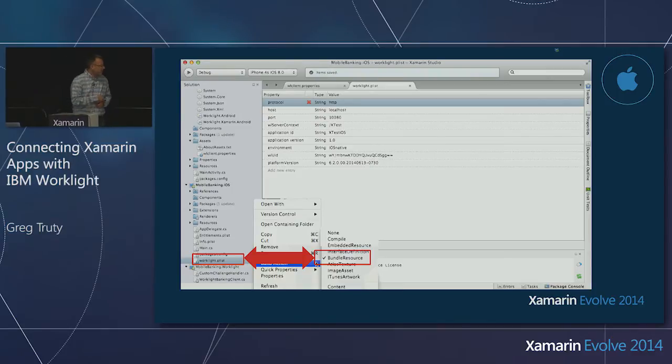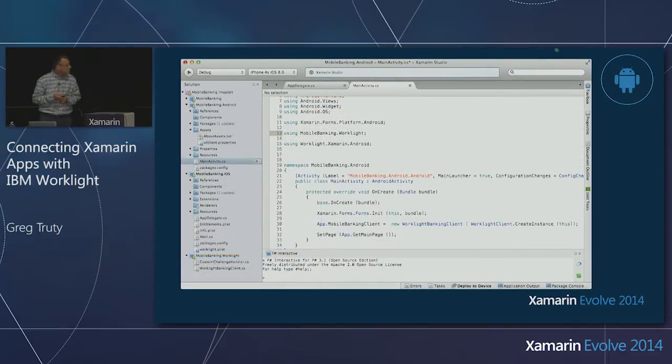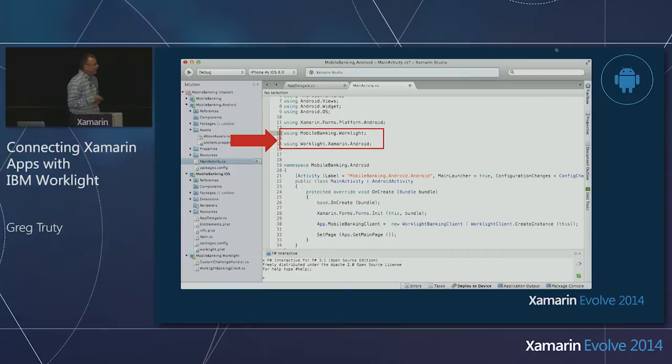All of the Worklight-specific code following this pattern is going to go into the Worklight project structure itself, and then everything else is common code. So again, this facilitates a lot of reuse on the client side from a project structure, without permeating a lot of the Worklight logic throughout the infrastructure items themselves.